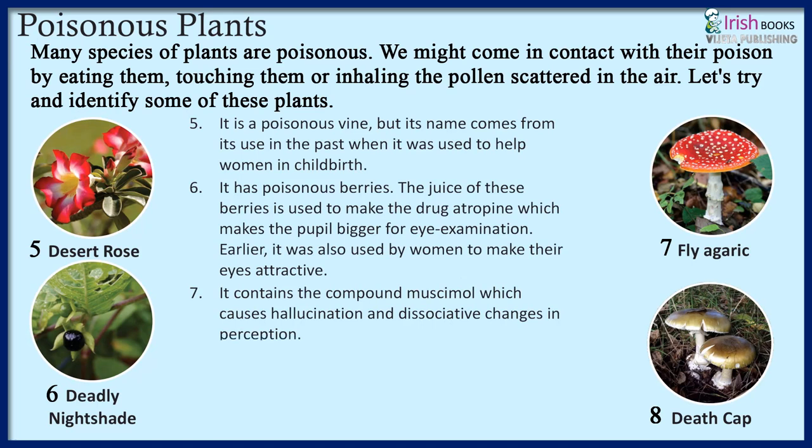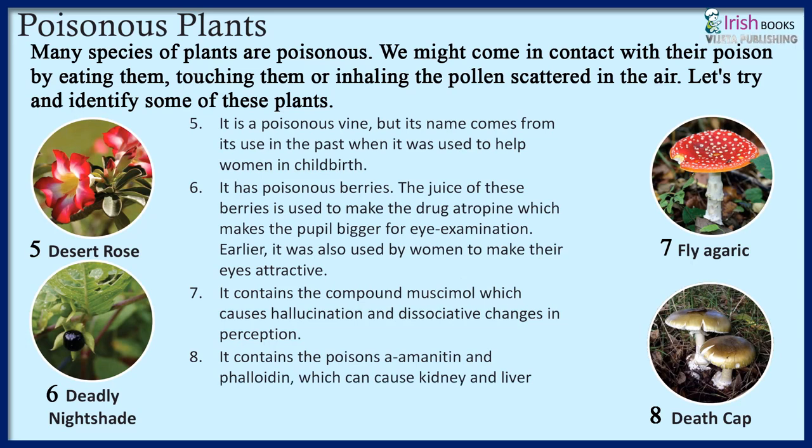7. It contains the compound muscimol, which causes hallucination and dissociative changes in perception. 8. It contains the poisons amanitin and phalloidin, which can cause kidney and liver failure and kill a person within 6 hours of eating it.